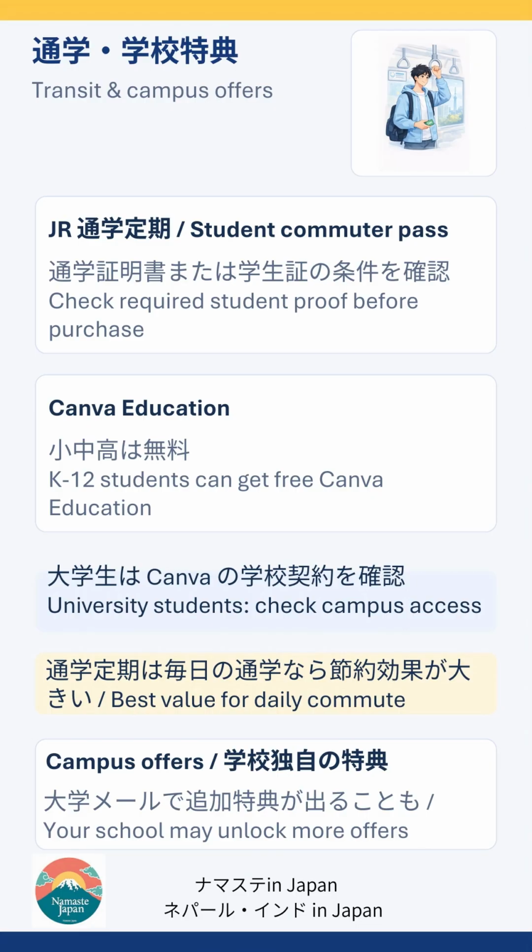For Canva Education, K through 12 students can often use it for free. University students should check whether their school has campus access or a school contract. Also, some universities offer extra student benefits through your school email, so it is always worth checking.